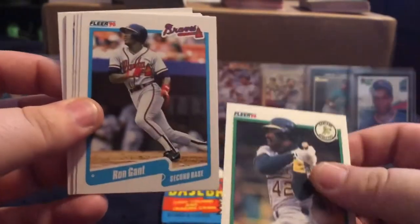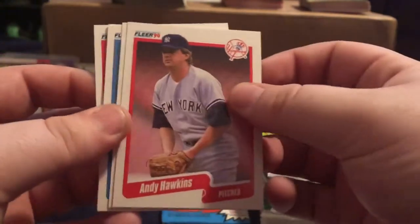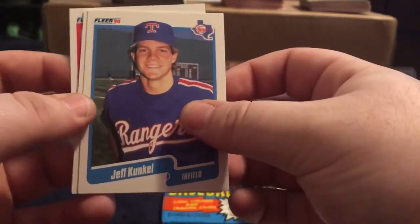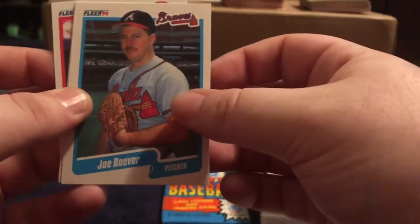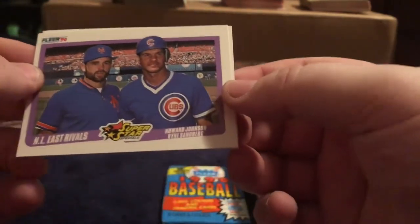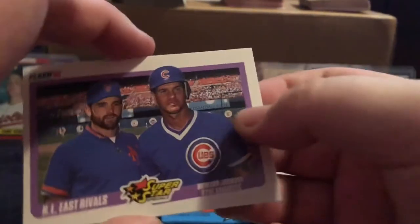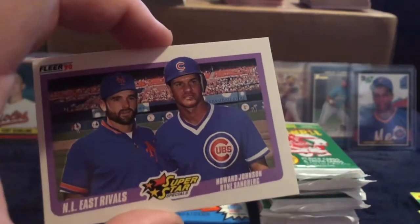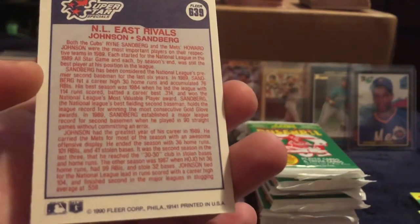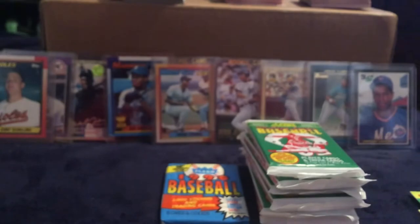Dave Henderson. Ron Gant. Ron Gant was pretty decent. Andy Hawkins. Pat Combs. Jeff Kunkel. Joe Boever. Superstar. Who's this? Howard Johnson and Ryne Sandberg. Oh, buddy. Ryne Sandberg. Howard Johnson was decent, too, but it's all about Ryne Sandberg for me, personally. Ryne Sandberg, Cub great. Hall of Famer, once again.